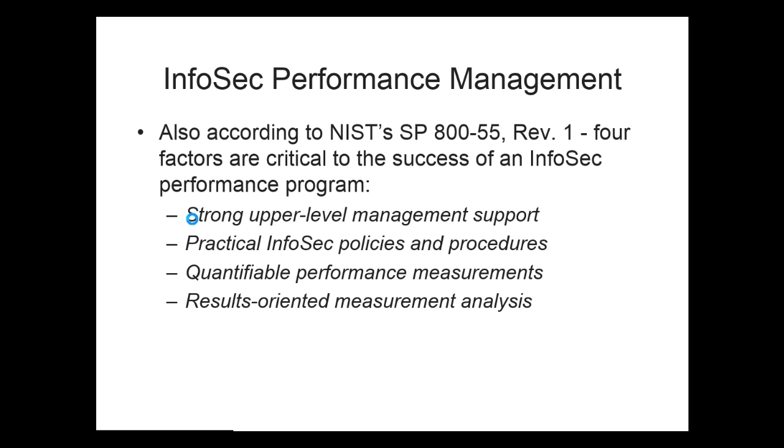So NIST has 4 pieces that they think are required for an information security or cybersecurity performance to work. So we have to have strong upper-level management support. We have to have policies and procedures that are practical. In other words, they're usable and they allow the business to function.